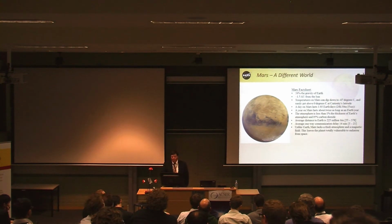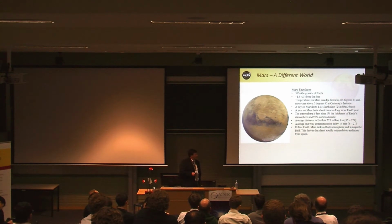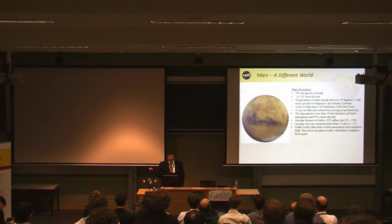Mars doesn't have a thick magnetic field, so any vulnerability to space radiation and so forth would be an issue for humans. It doesn't really affect what we've done with Curiosity, but it's a consideration for the future, to keep a human on Mars.